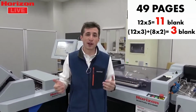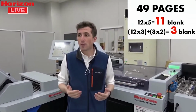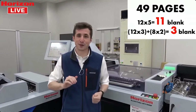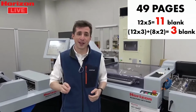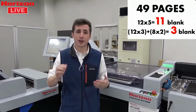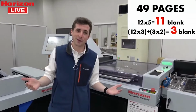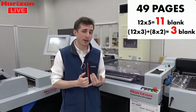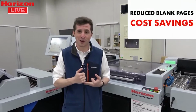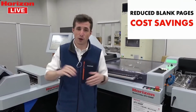However, with our dynamic folding system, you can reduce the number of blank pages by simply using, it would have been 5 signatures of 12 pages. By using 3 signatures of 12 pages and then having 2 signatures with an 8-page imposition to give you a maximum of 3 blank pages at the end of the book. So that's going to improve the appearance of your book. It's going to cut down on your paper costs and shipping costs by reducing the weight. And of course, it's going to just reduce your costs overall.